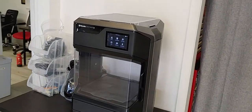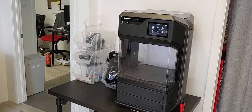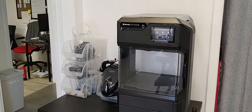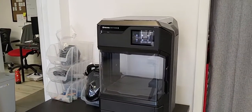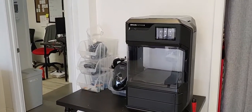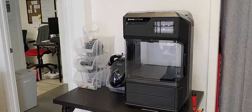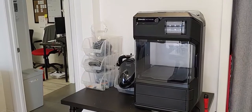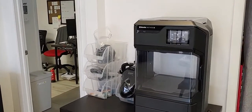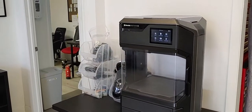Just working our way around here, this is one of the new additions to our lineup. This is the Makerbot Method X 3D printer. It's a great machine for printing ABS or polycarbonate, and the real advantage here is the ability to print with fully dissolvable support. So we can put really complicated geometries inside this machine and produce them out of engineering grade thermoplastics. One thing that we're really excited about is this machine also has the capability to print with dissolvable support on carbon fiber nylon as well.